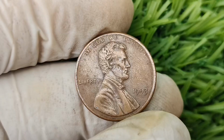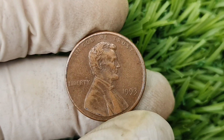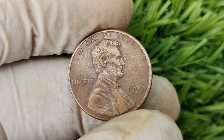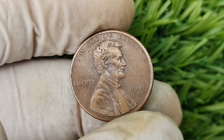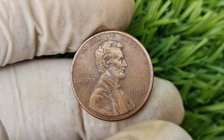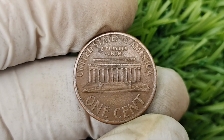Pocket away. Hey there coin hunters, welcome back to the channel where we turn pocket change into potential treasure. Today we're diving into a story so wild you might want to check your couch cushions, your old coin jars, and maybe even grandma's junk drawer, because believe it or not, there's a 1993 no-mint mark Lincoln penny that's currently valued at $1.3 million. Yeah, you heard that right, one penny, $1.3 million.